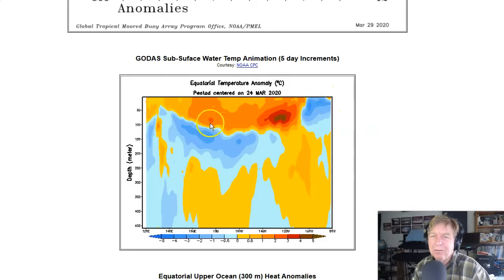This is probably our final Kelvin wave, number 6, poised to push into Ecuador. And that would be, so 3 months from now, where are we at here? We'll say April, May, June, into about the end of June, and then after that, I doubt there's enough energy in the atmosphere to create another solid active phase of the MJO, which would in turn create another Kelvin wave. So this might be the last in the cycle.